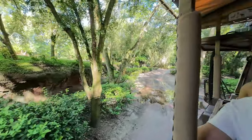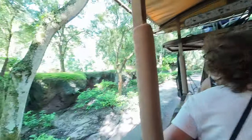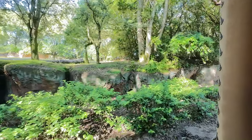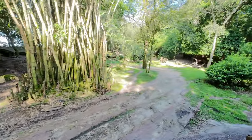Off on the right, up top on that hill, those are called greater kudu. They stand still and listen. If they hear danger, they jump as high as 8 feet in the air to escape their predators. And my personal favorite thing, they look like deer, but they bark like dogs.